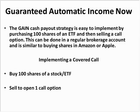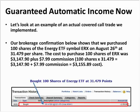And the strategy is easy to implement. You buy 100 shares of a stock or ETF and then sell to open one call option to initiate a covered call trade. Let's look at an example of a covered call trade we implemented.